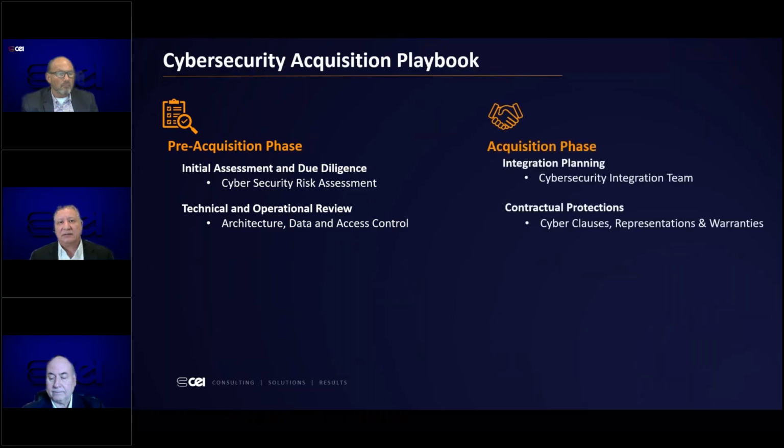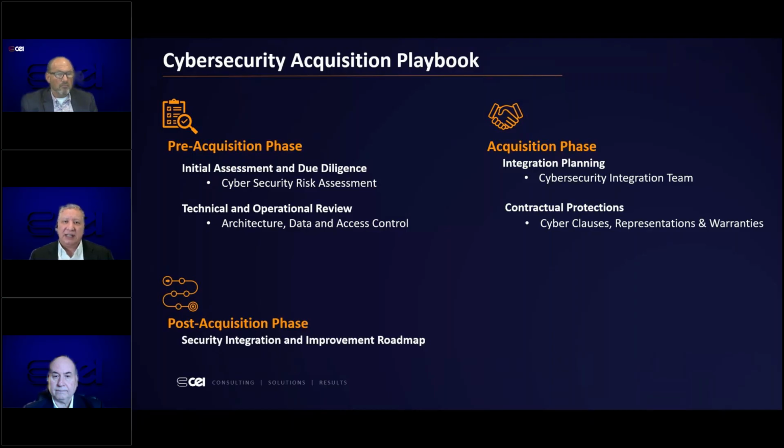In the acquisition phase, it's establishing a dedicated team from both the acquiring firm and the target company to manage cybersecurity integration. Make sure that you're including clauses and representations and warranties to safeguard against cybersecurity risks. Post the acquisition phase, put together a unified security framework for both the acquiring firm and the acquired company. Ensure that you're having regular security monitoring audits, monthly security patches, and frequent updates to the risk register.